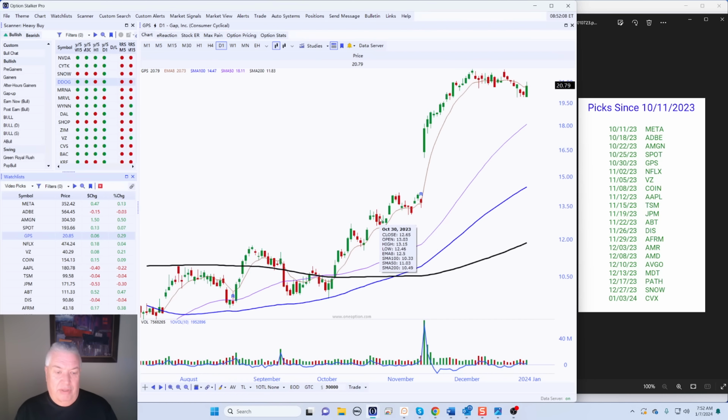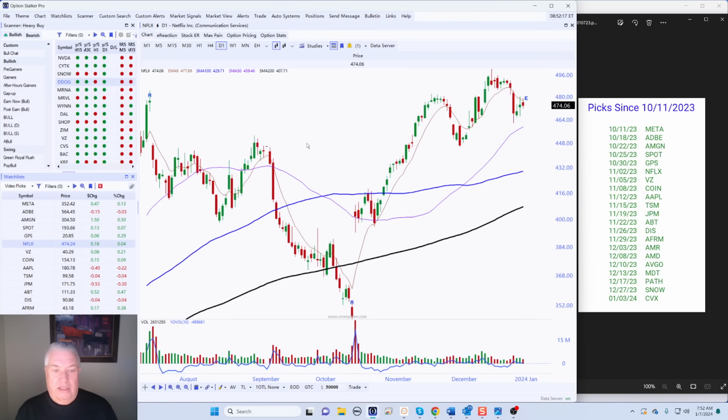GPS, that was on October 30th. October 30th, this has been just a gangbuster, you know, from $13.50 up to $21. Sweet looking stock. Netflix, 11.2, November 2nd. Look at that move from 11.2. Just gorgeous, gorgeous move.